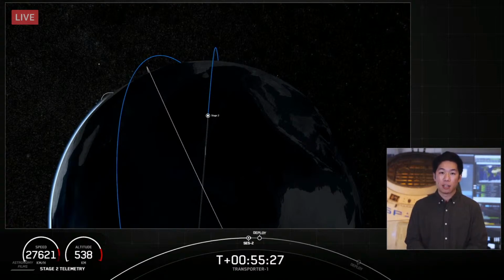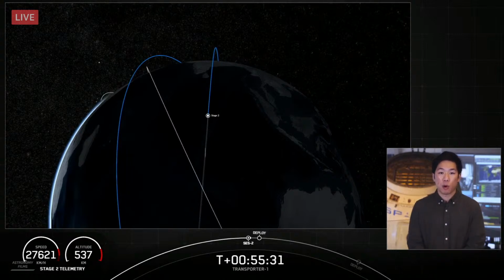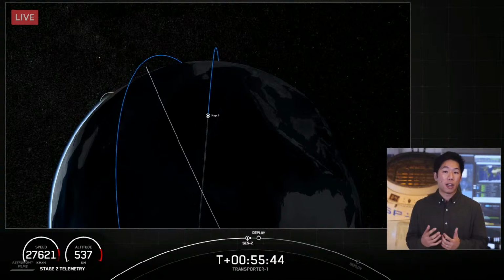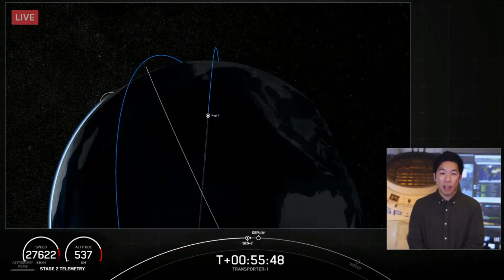And as a reminder, today's mission is the first dedicated small-sat rideshare program mission. We created this program to provide small satellite operators with regularly scheduled rides on board Falcon 9, Falcon Heavy, and in the not-too-distant future, Starship as well. These missions offer competitive pricing to our customers as well as increased flight opportunities and flexibility.